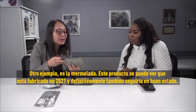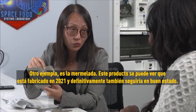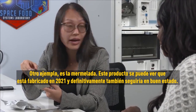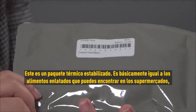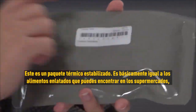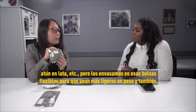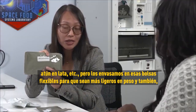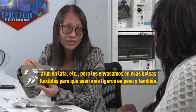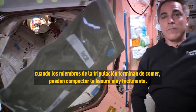Another example here, this one is candied yam. You can see it's made in 2021, and it will definitely still be good. This is a thermal stabilized package. It's basically just like the canned foods you can find in a grocery store, canned tuna, etc. But we pack them in flexible pouches so that they're lighter in weight. And also when crew members finish eating, they can compact the trash very easily.